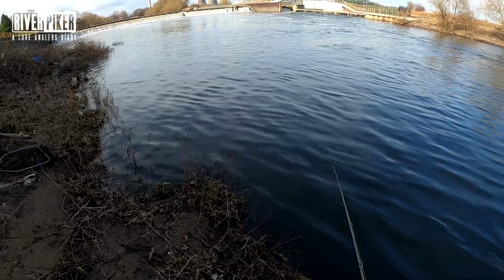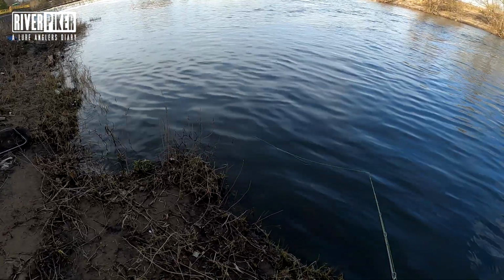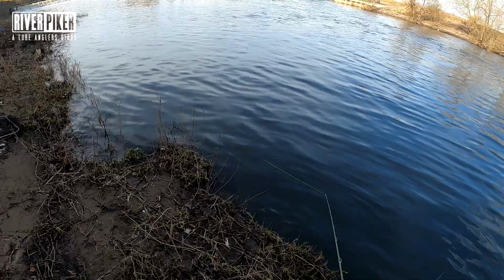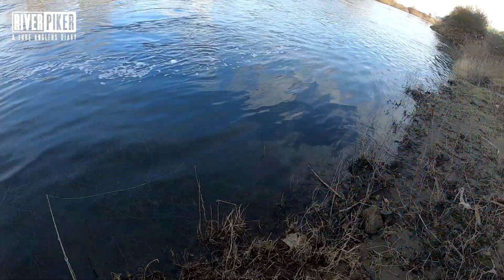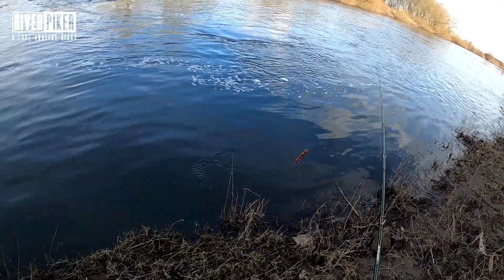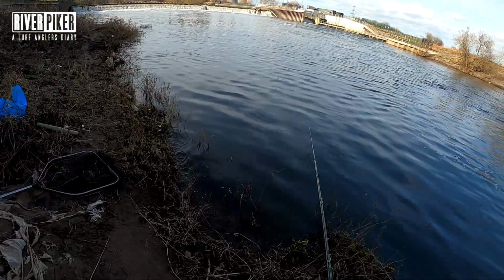I've got quite a bit of an undercut bank now because of that flow from that hydro screw opposite. This bank used to be shallow, but it's now a lot deeper. So clarity is good. Good for jerk baits anyway. The pike will know it's there.